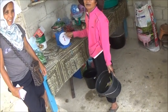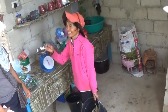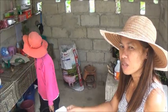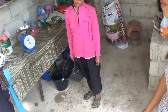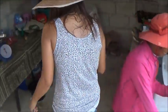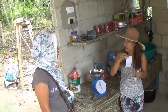So you're saving ink. Oh, 7 is really 700. It's the same. So in 1 kilo is 40. Seven grams is 4 pesos only. 1 gram, 4 pesos. Times 7, 28. Oh, it's right.